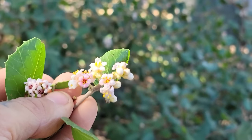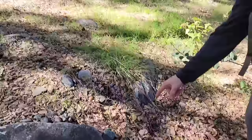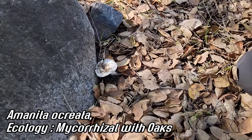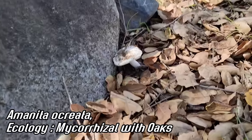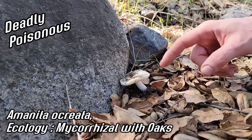I'm going to start paying attention to this trait in many more Rhus species, many more sumac species that I see. Okay, so what's here? Show us this. What's going on? So here we have Amanita ocreata, and it is a deadly poisonous mushroom, one of the few deadly mushrooms that's out here. So this Amanita grows mycorrhizal with coastal live oak, and it has a white cap.